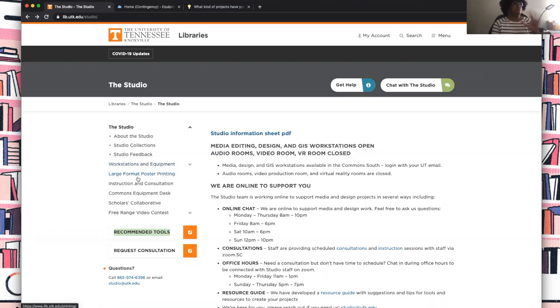Down here, we have our large format poster printing. So if you need to print a research paper, you can click on this link and it will take you through the steps to submit one to us. And we ask for just a 48-day lead time, okay? Once we have our instruction and consultation again, we have our commons equipment desk, which I'll talk about in just a second, and then our recommended tools, okay?